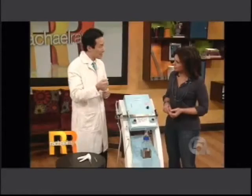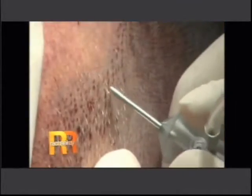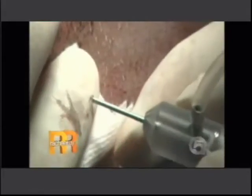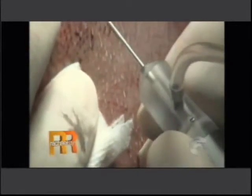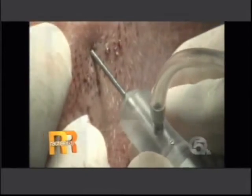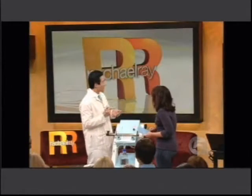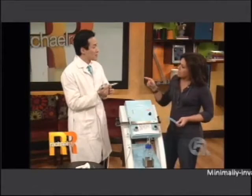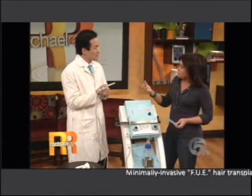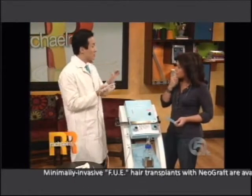So now this machine is called the NeoGraft, and this basically does away with cutting out the strip. It does away with the staples. It does away with the scalpel, stitches, and all that. And what this is based off of is a vacuum technology. What we can do is use this machine to actually punch out the hair follicles and then reverse the vacuum and put the hair follicles back into the new location. And so it does away with all that. So it's like a vacuum. Exactly. Now, is this as effective? Do they take? Yeah, we'll show you results in just a second.